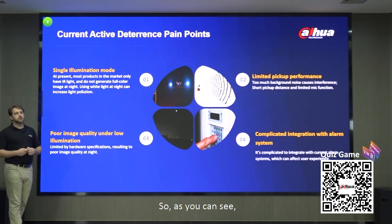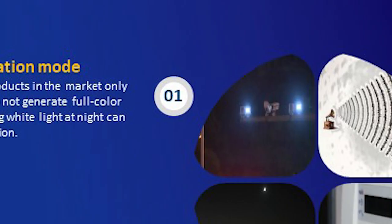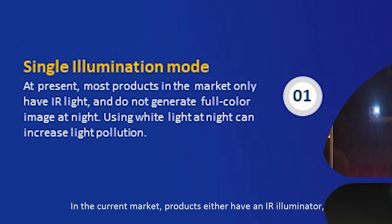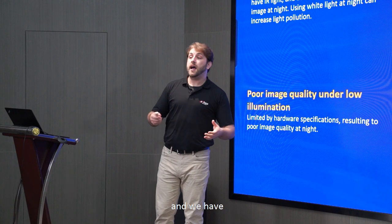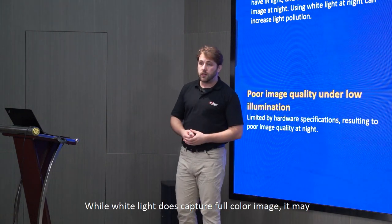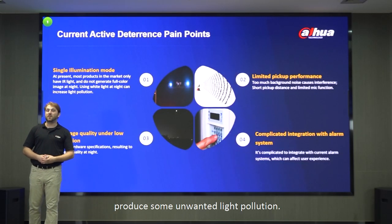So as you can see, we have four main pain points that we encountered. First being single illumination mode. In the current market, products either have an infrared illuminator, which doesn't really capture full color images at night, or white light illuminators. While white light does capture full color images, it may also produce some unwanted light pollution.